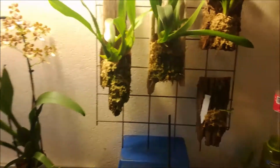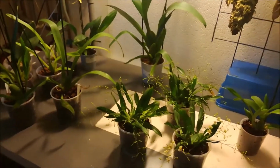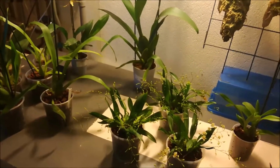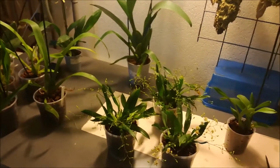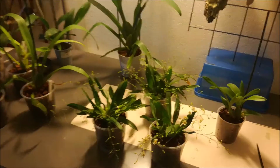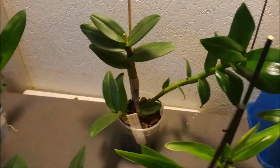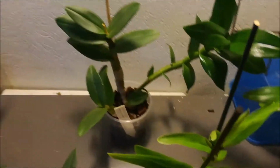Okay, this is the Oncidium Alliance I have, and I'm going to pause you and put everything back in its place and prepare the next batch. Okay, next genus.